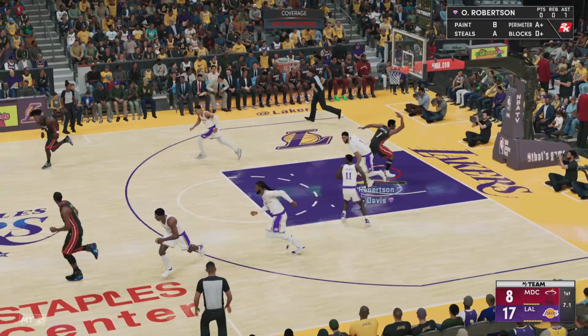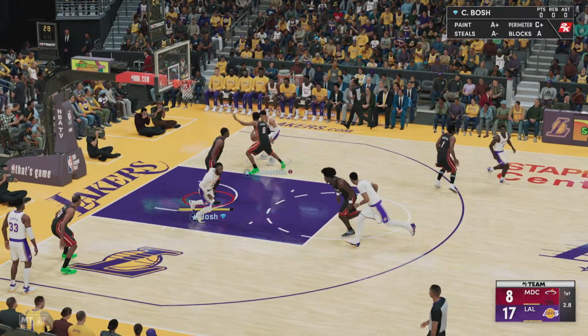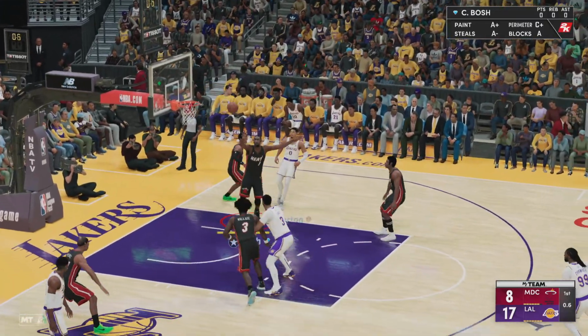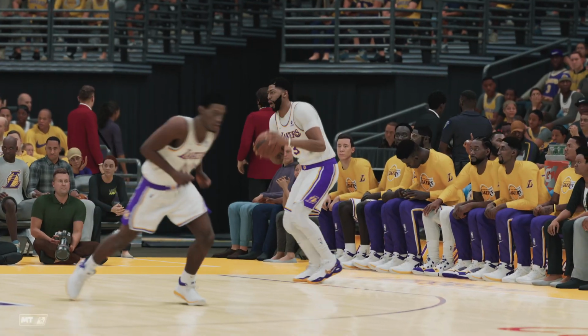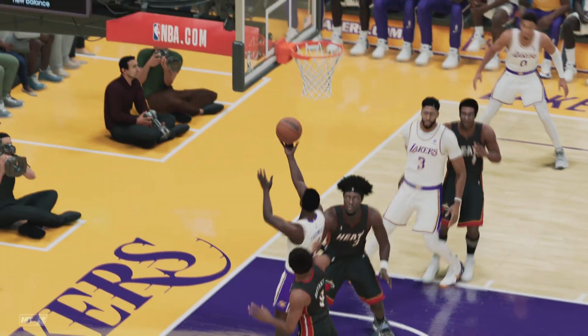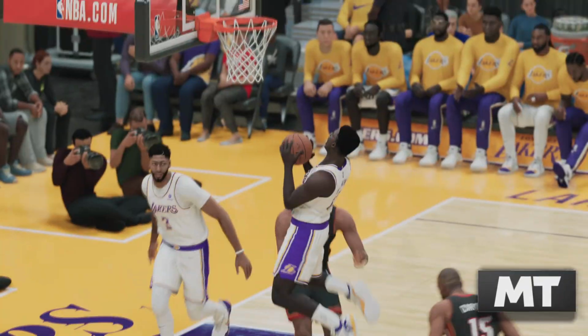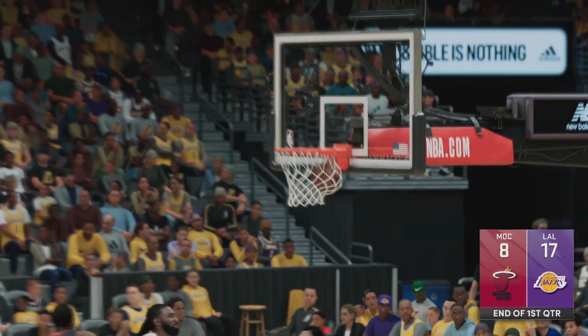Davis with a rebound. I'll tell you what, I think he thought that was going in. I sure did. Here's Halliburton. A chance to push it to double digits, but it's off the mark. And so it's Los Angeles. They have a nice 9-point cushion at the end of the quarter. Great shot selection right now. Keeping the game simple and getting high percentage looks. More 2K action in just a moment.